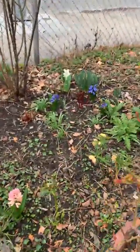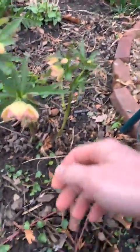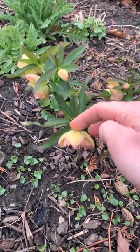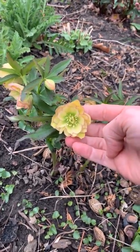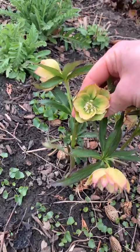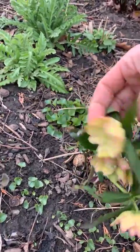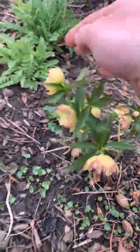And then these are some of the really special ones here. So these are hellebores. My friend Chris picked this up for me at a nursery years and years ago, and this is the first time that it's blooming, and it's so pretty. And they bloom really late winter, and they're just gorgeous. I love them. I think this one's called Golden Lotus.